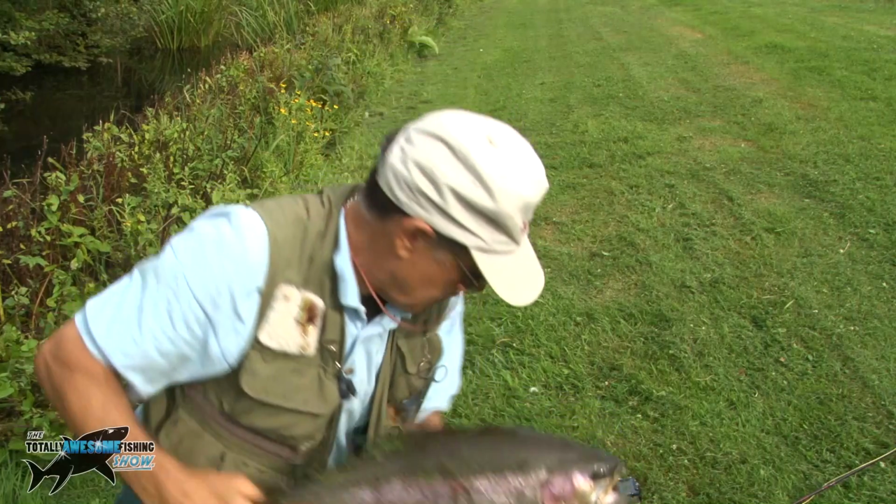What a day. I'm just going to finish off with a few casts on Spring Lake here. It's just one of the several lakes that they got for fly fishing here, and just see if I can push the luck a little bit farther.